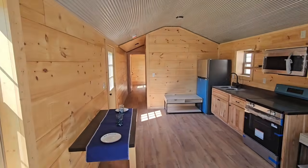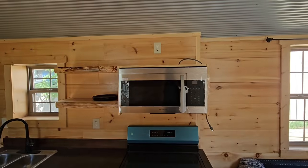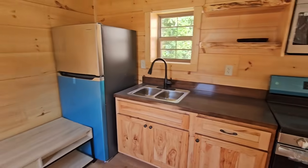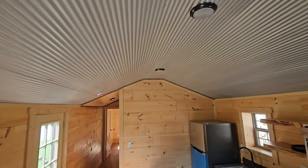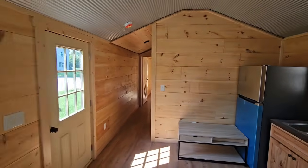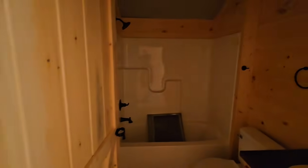This is your living room area. You got your kitchen with your regulation size appliances, regulation size stove, microwave, big old refrigerator. You got your sink, handcrafted Amish built cabinets. Again, that's just an extra piece of furniture. One thing I really like is, listen to this. You got that steel roof with the knotty pine walls. Super cool, right? Going down the hallway, it's kind of dark, so you have to excuse us. We don't have it fully set up yet.